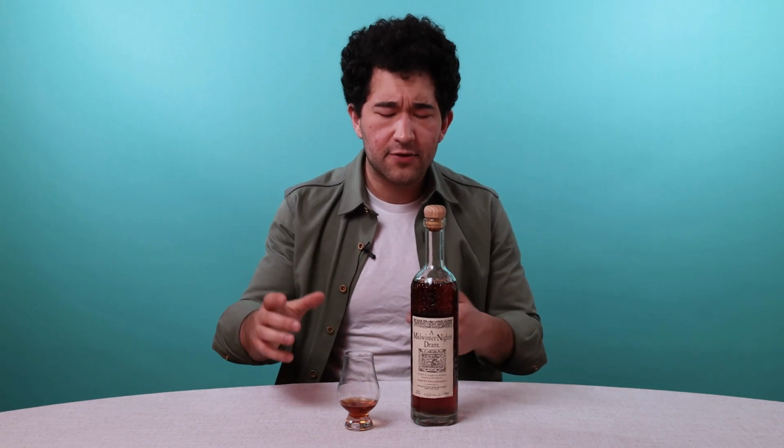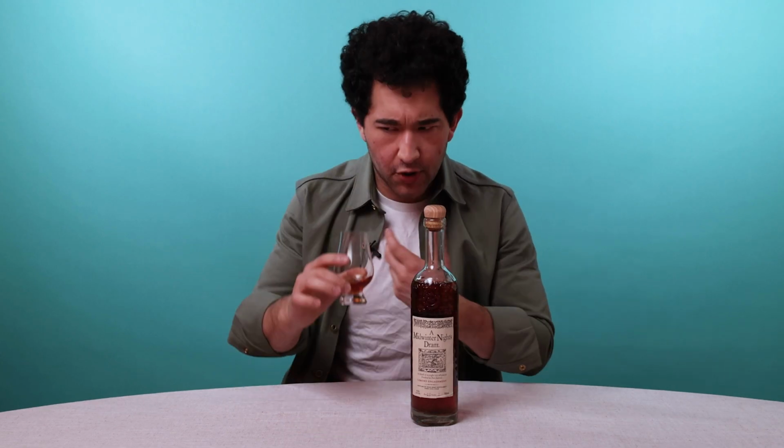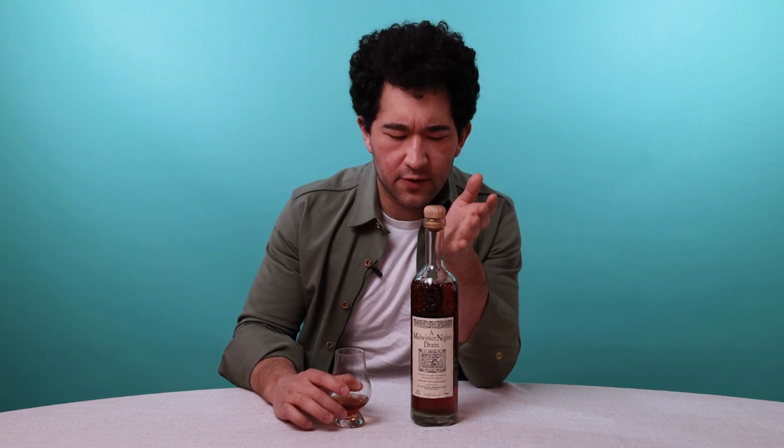A ton of pear, but like canned pears, you know, those canned pears that came in the school lunches, right? Or those little plastic containers of pears that you would get in your box lunches. I get a lot of that. Darker fruits, plum, fig. This is a classic Midwinter's profile. I'm not even done tasting it. I already prefer this to Acts 8, 9, and 10.